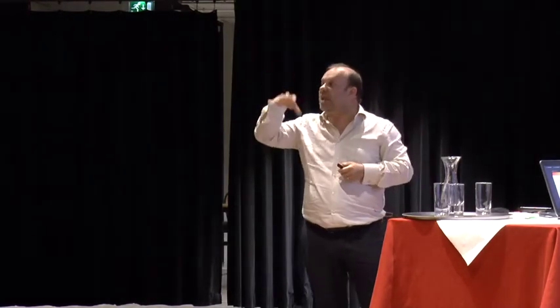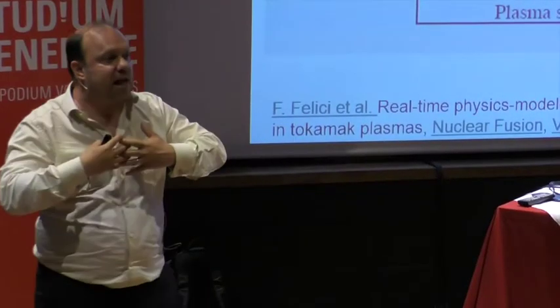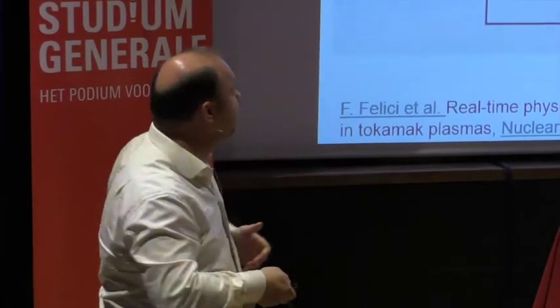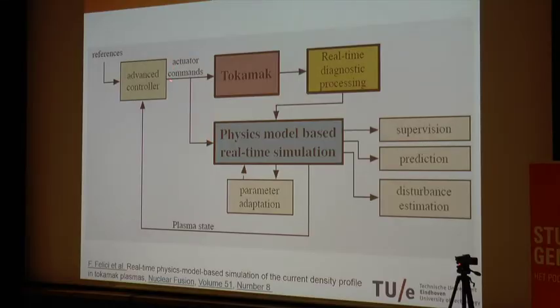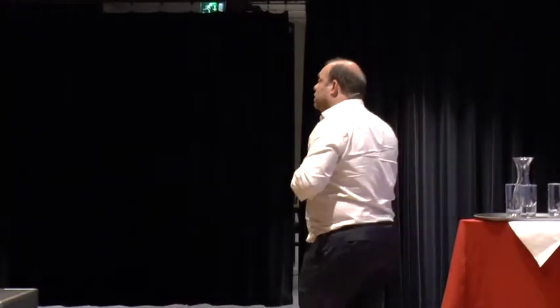And now we need to set up a controller to deal with that. And we fall back on the same concepts. So this here, effectively, is a Kalman filter. Now we have a Kalman filter that has the physics of the transport equations. We have, again, actuator commands that go to the real system, the tokamak, and to my model. I have a number of diagnostics, and I can compare my diagnostic signals with my physics output. And once I do that and I've converged, I have knowledge of the complete dynamics of the transport equations. And now I can start to control the transport in my plasma.